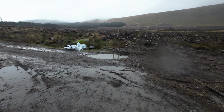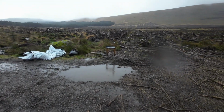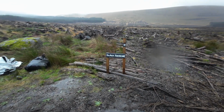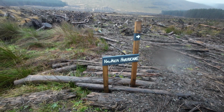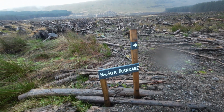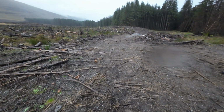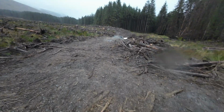This way, fantastic. Let's go up on this. You can see that sign there. That's newly painted. That doesn't look old at all. Right, this is a path.